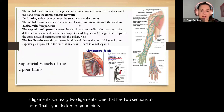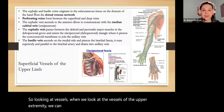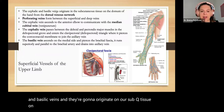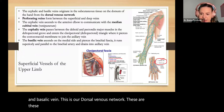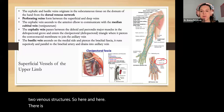So looking at the vessels of the upper extremity, we can see there are two big veins, the cephalic and basilic veins, and they're going to originate in our subcutaneous tissue on the dorsum of the hand. They are from the dorsal venous network. Let me see if I can give you the image here. Yep, cephalic and basilic vein. This is our dorsal venous network. These are these two venous structures, so here and here. There are then perforating veins that form between superficial and deep to allow for that communication.